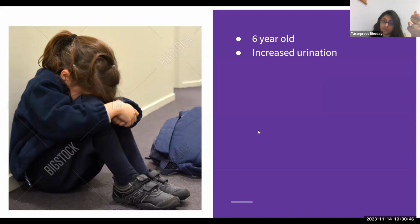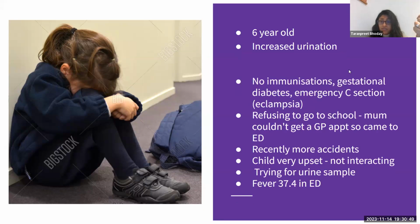So this poor girl essentially had just refused to go to school because yesterday she'd had 2 or 3, I can't remember, accidents while at school and didn't have a change of clothes, and was really embarrassed because kids are mean. And mum was at her wit's end because this morning she's trying to get kids to school. She's got some other siblings. The child screamed and shouted and said, "I'm not going to school." Mum couldn't get a GP appointment, so she came to the emergency department. She didn't know what to do.